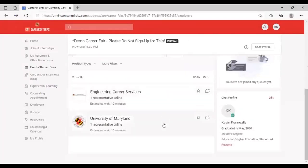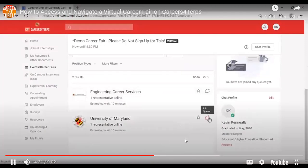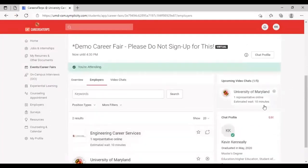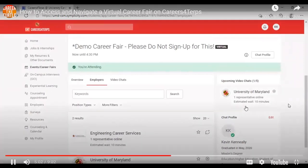However, what I want to show you here is, if you were to join this queue, what happens when an employer invites you. So I have joined the queue for University of Maryland. You see that here it says that I have an upcoming video chat with the University of Maryland. My estimated wait time is 10 minutes. Usually that would mean that there is one person in line before you, because it will often say 10 minutes is the length of one expected appointment. So if there are 3 people in front of you, it might say 30 minutes. And that's essentially how that works.